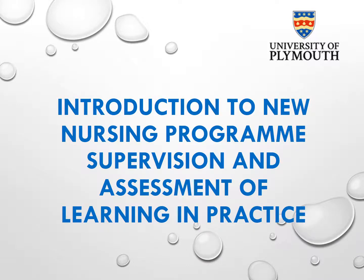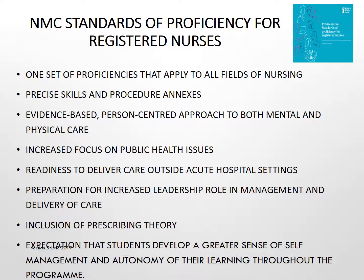This is a brief introduction to the new nursing programme for supervision and assessment of learning and practice for students. The Nursing and Midwifery Council, after consultation with patients, registered nurses, tutors, lecturers and students, came to the conclusion that they need to rethink what nursing of the future should be and what should be included in a programme leading to registration.